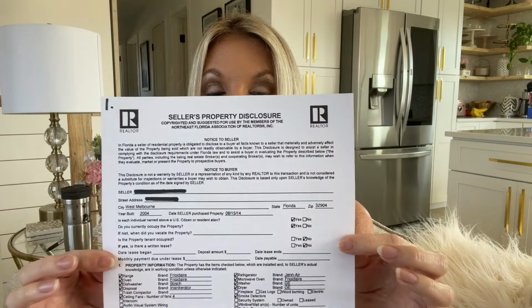So let's start with the seller's property disclosure, because that is your most important document that you need to present to every buyer or everyone that walks through your door. This can be printed online. You just look for the seller's property disclosure in your state, and it's going to look something like this. That's available for anybody to use and print off. It's free. There are websites that offer for you to pay for the documents to print them off. Don't do that. It's not necessary.